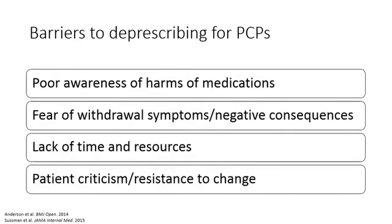One of these reasons may be perceived barriers of deprescribing from primary care providers. A systematic review by Anderson and colleagues showed several perceived barriers, including poor awareness of harms of medications from prescribers. This could be mitigated by interventions to raise awareness. However, even if the prescriber had increased awareness of the harms of the medication, fear of what would happen after discontinuation, such as withdrawal symptoms, could create inertia around deprescribing. Extrinsic factors also came into play and included a lack of time and resources, as well as patient criticism and difficulty getting the patient to accept an alternative medication. Both of these factors can be eased through support from pharmacists through education of both the prescriber and the patient, as we have seen in studies in the past.